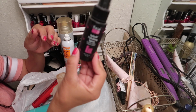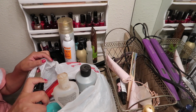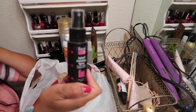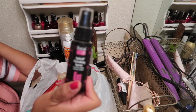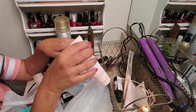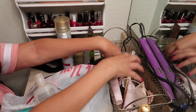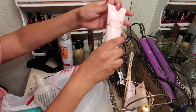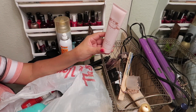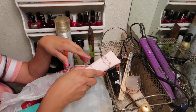Here's a small little hairspray. I don't know if it squirts. Oh, there it goes. Okay, so it still works. I'm gonna put this in our guest bathroom just in case someone needs it. This is body lotion. I was using that yesterday, and this is what inspired me to do this because it's at the bottom, so I had to constantly get all the way down. But I'm going to keep that. This one here is the bath and shower gel. What is it doing in here? It needs to be in my shower, so I'm going to put that in my shower.